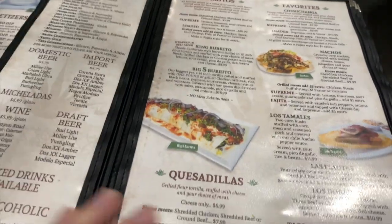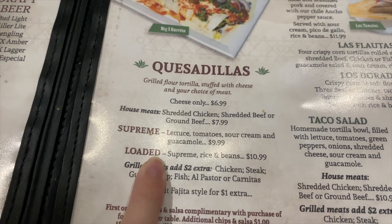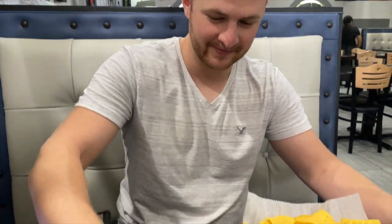I normally get the loaded grilled chicken quesadilla. It is so freaking good. And then Steven always gets like a bunch of different things. The carne asada is my favorite though. That one is your favorite? Yeah, the carne asada. Oh my gosh, I cannot wait. This is gonna be so good.